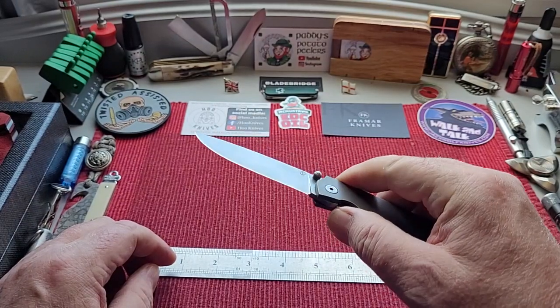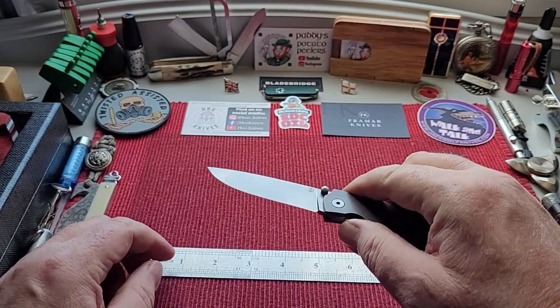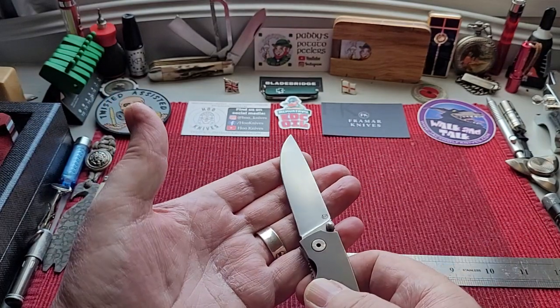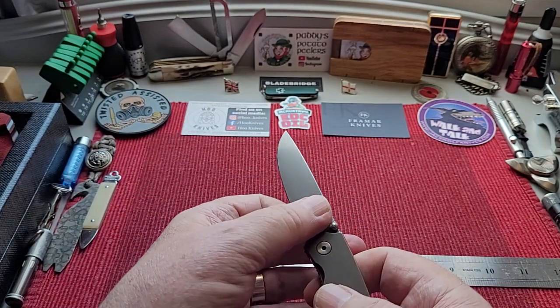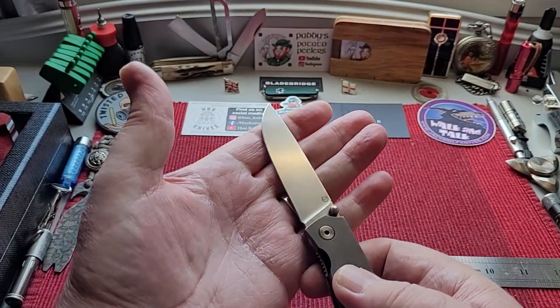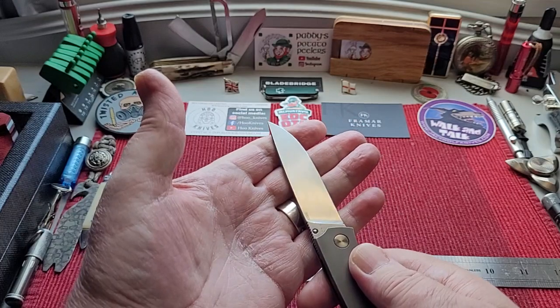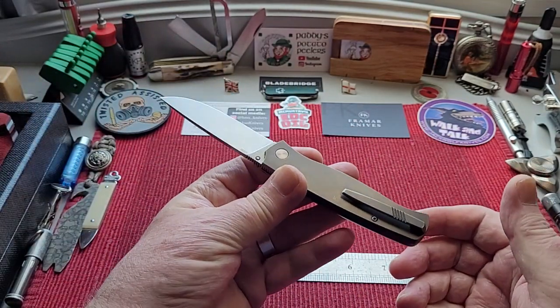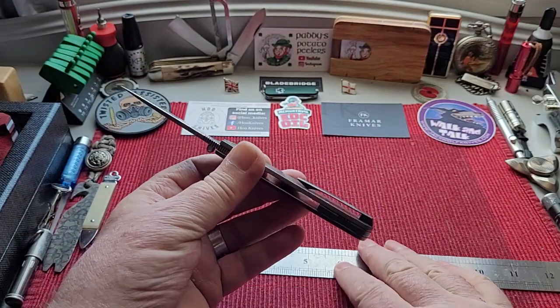Thumb studs, which are so comfortable, great to use. Look at that blade. Now, I don't know how to describe this blade. I think it must be the lightest stonewash. It feels like silk. It genuinely feels like silk, but it's cloudy and it's a beautiful thing. It is. It's very plain. This whole knife is very plain, but oh my God, is it beautiful.